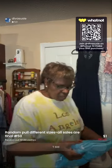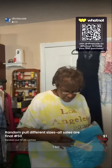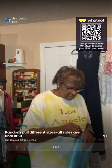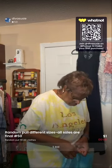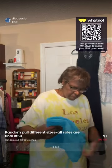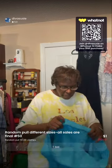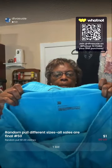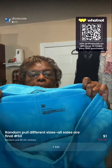This is a size large, new with tag, fleece pants. Let me find a name brand on here. Let me open it. It's camouflage.